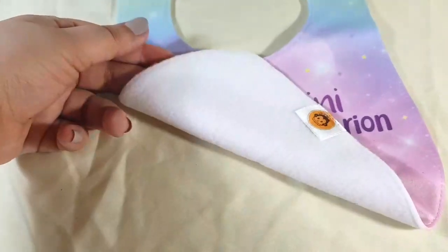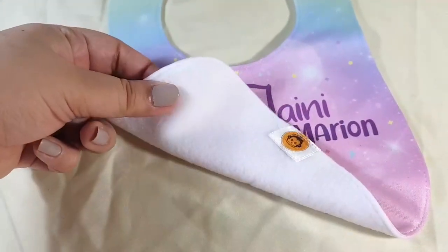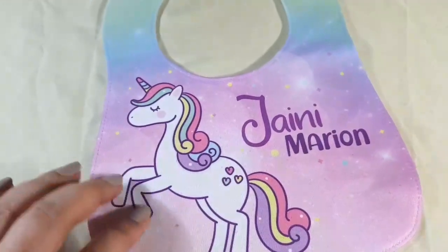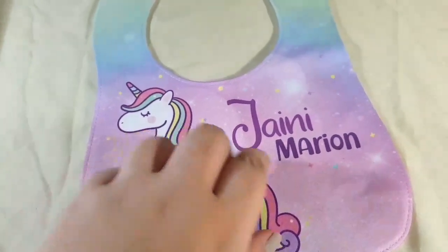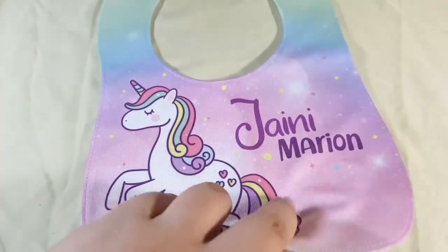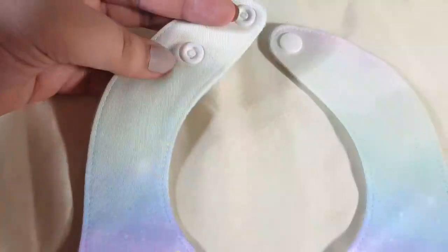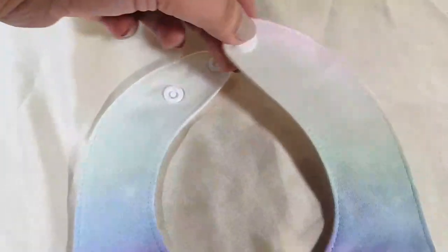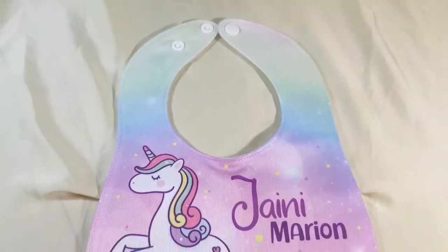You may now have a closer look of the cloth that they have used for this bib, and you can really tell that it's made from high quality fabric. You can also put your baby's name on it. In our case, it's jainimarion, so it's really cute. And what I also love about their bib is that it has two locks, so it allows you to adjust depending on the size of the baby. So let's say Ion is now 1 year and 3 months old, and when she gets older, she can still use it. I just need to adjust it.